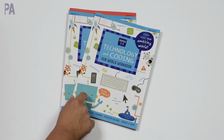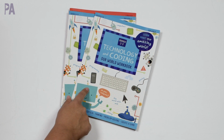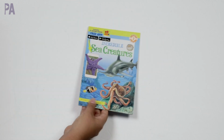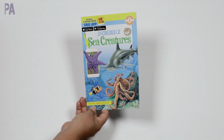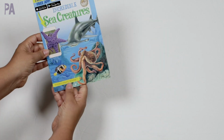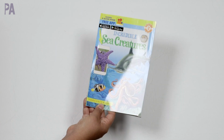Keep in mind when you're buying the workbooks that it can also be a repeat from last year, just with a new cover. So if you've bought these before in the past, check to make sure that the insides are different. I did get this Incredible Sea Creatures book. I thought it was pretty interesting. It's a leveled reader for reading level 2. I think my second grader will be able to read it, and plus I'm curious about that app there on the top. All of those books, once again, were $1 each.